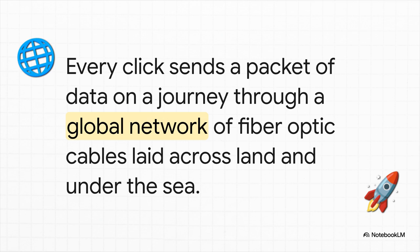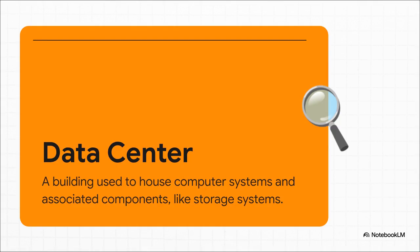So the second you click anything, this little packet of data just shoots off your device. It travels through this vast global web of fiber optic cables. Some are buried under land, others are lying on the bottom of the ocean, and it's all headed toward a very specific, very real place. And that's where it's all headed, a data center. And let's be clear, it's not some fluffy cloud up in the sky. It's a real physical building, a massive industrial-scale facility just packed with tens of thousands of powerful computers, we call them servers, that are storing, processing, and managing all of our digital information.